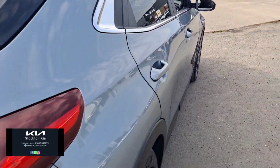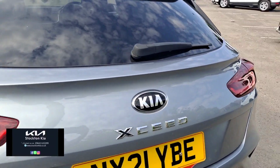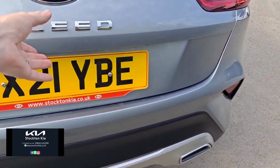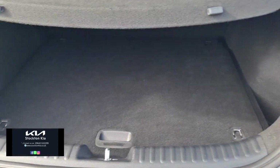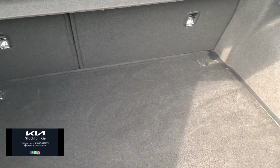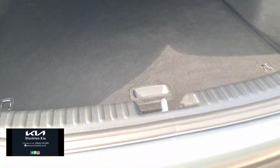So come around the back, got a nice stylish back end to the XCeed. Very sporty looking. And a very practical size boot. So it's a slight lip there, but other than that, it's nice and level. Ideal if you carry a wheelchair or buggy, a pram, golf clubs. Everyday family use, this car is very suitable for.